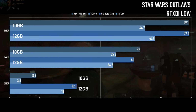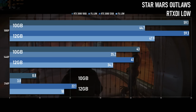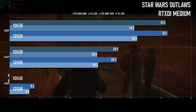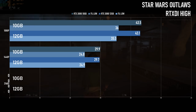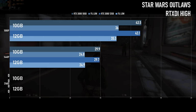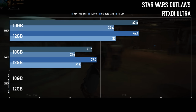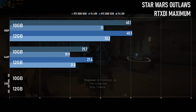I gathered data for Star Wars Outlaws at various resolutions and levels of RTX DI, but it's all fairly meaningless. Beyond a certain point, performance becomes extremely erratic, and parts of the environment stop loading in. Even at lower settings I found that simply sprinting could make the game unplayable. Again, it's fairly academic. Outlaws is a notable flop from Ubisoft, and it's made using their in-house Snowdrop engine.